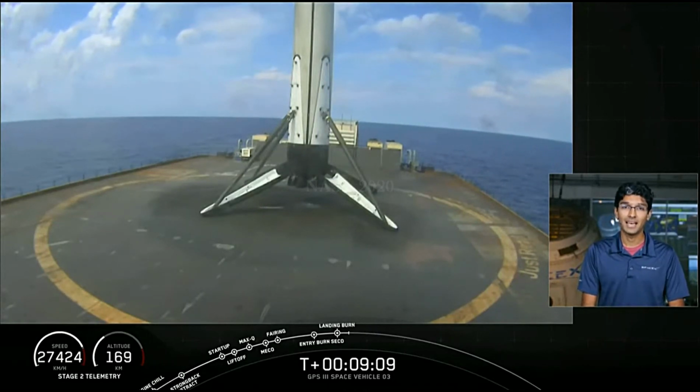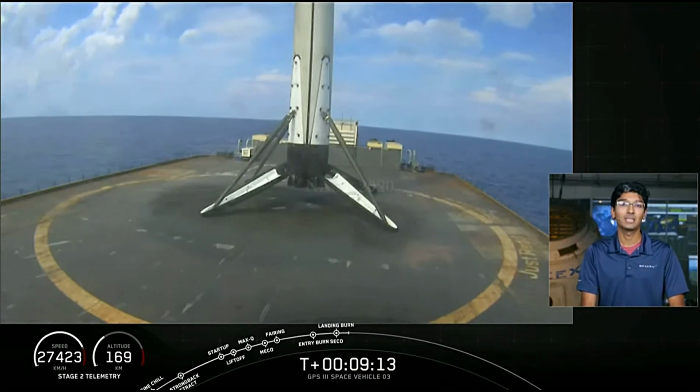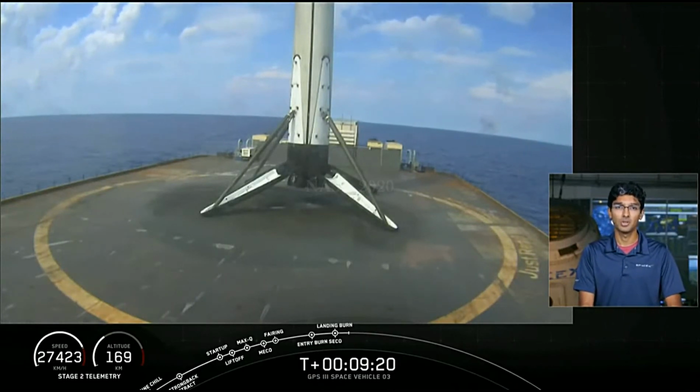That coast phase will last about 54 minutes and will end with our second stage relight at about T plus 1 hour and 3 minutes. We're going to come back shortly before that to cover the second engine start, number 2.